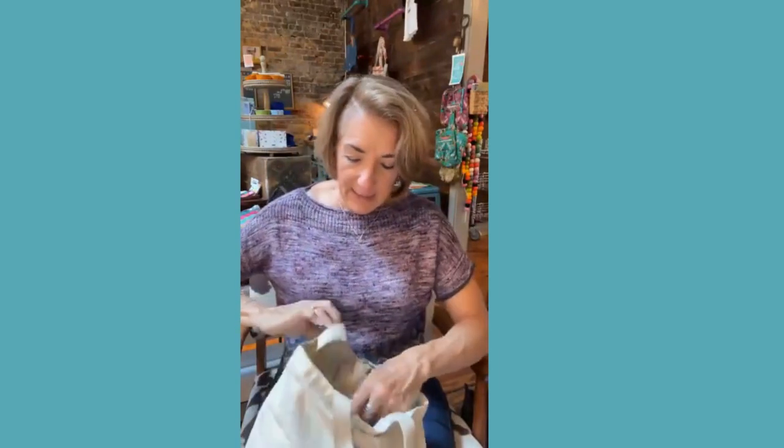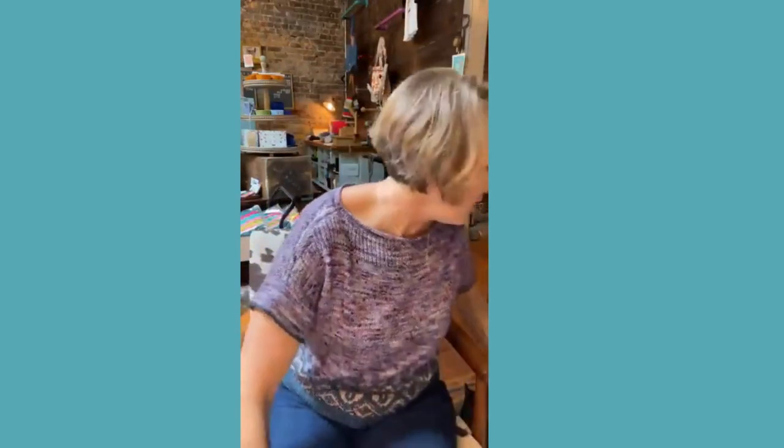And it's so light and airy. I mean, since I'm in here, I probably could wear it with a tank top underneath it for the summer, as long as I have control over the air conditioning. Gosh, I'm really rambling on today.